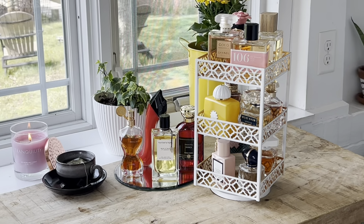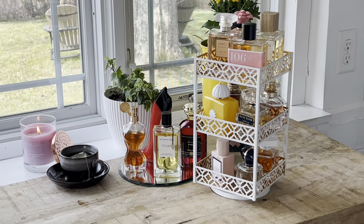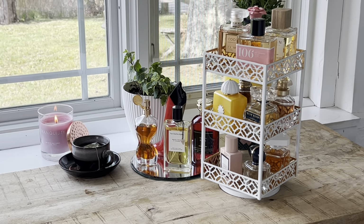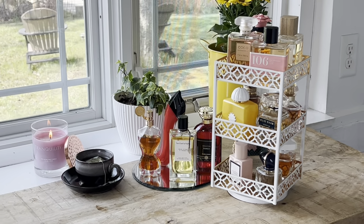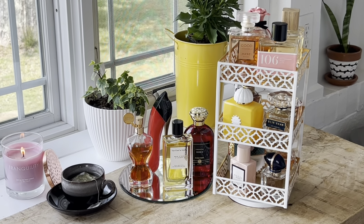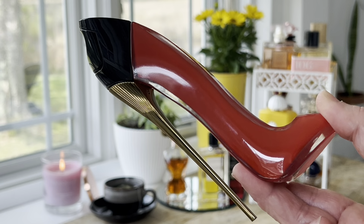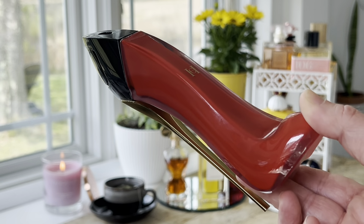I will be saving about half of these to roll over from the month of April to the month of May. A lot of spring florals that I like wearing this time of year, so I'm super excited about that. I will start by pulling from the side tray. Every month I keep 16 fragrances out.